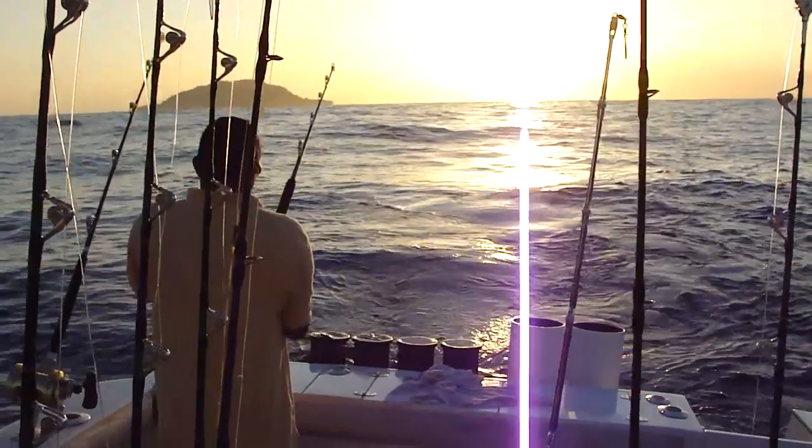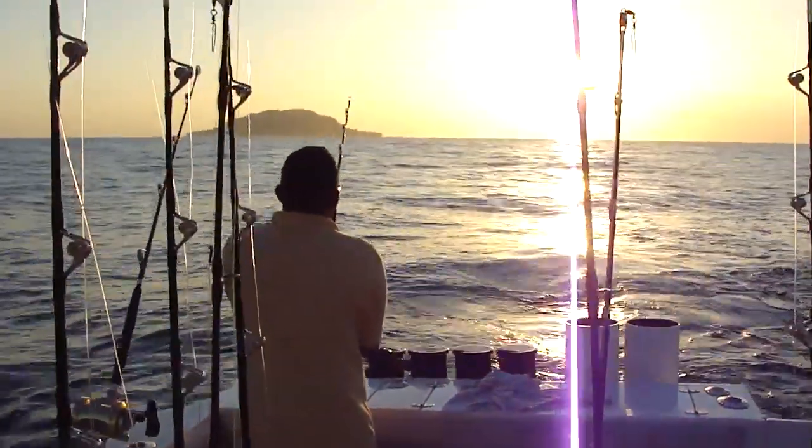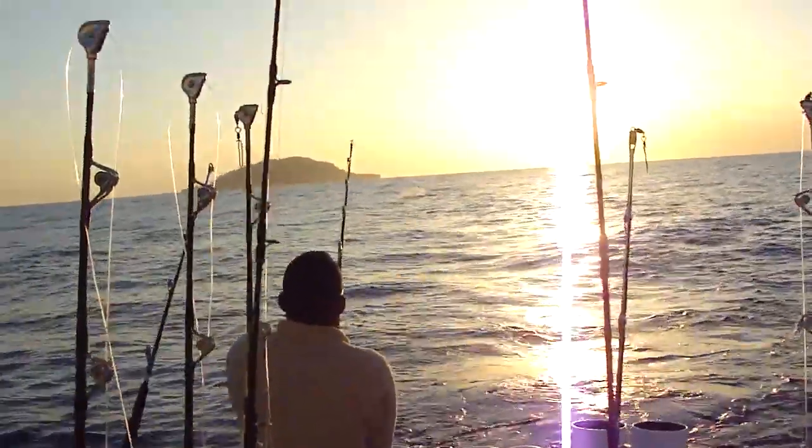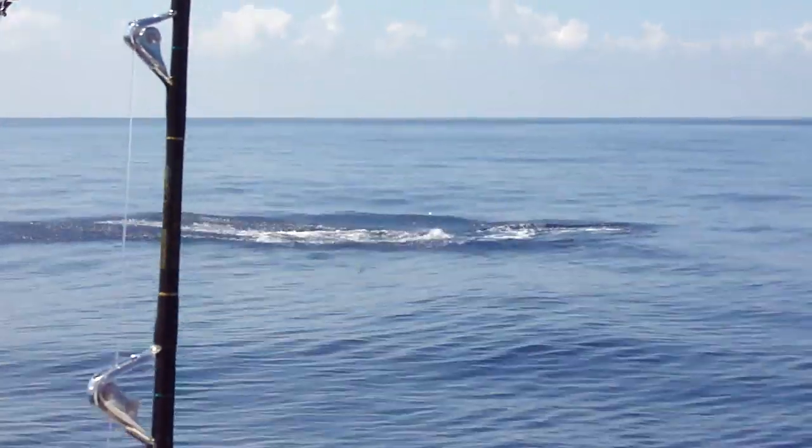Okay, somebody just struck this bonito, one of the long ones, off the end. We're letting line out right now. You can see him jumping right out. He's hooked. We fish in the Bay of Chiriquí here in Panama, normally about 50 miles offshore.